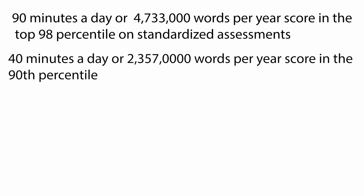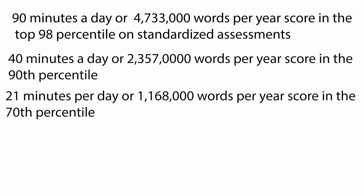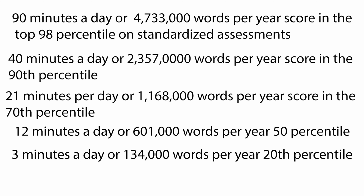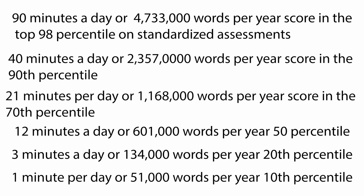Students who read 40 minutes a day or 2,357,000 words per year score in the 90th percentile. Students reading about 21 minutes per day or 1,168,000 words per year score in the 70th percentile. Students reading 12 minutes a day or 601,000 words per year score in about the 50th percentile. Students reading 3 minutes a day or 134,000 words per year score in the 20th percentile, and students that read only about 1 minute per day or 51,000 words per year only score in the 10th percentile.